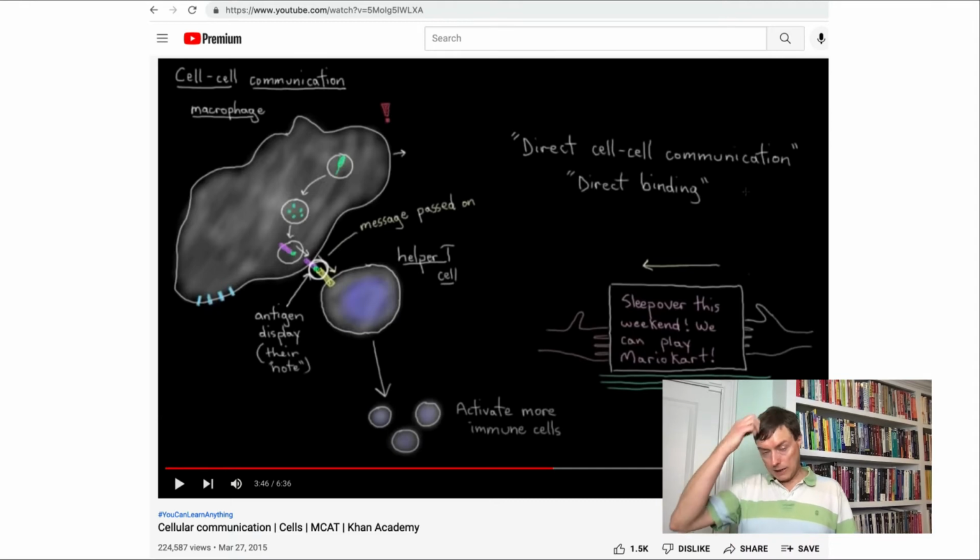There's also a direct contact way for cells to communicate with each other. If they literally touch each other, in this particular example, you have a macrophage here and a helper T cell, and the macrophage has swallowed some sort of virus. It's chopped up the virus, it's taken a little piece of that virus and stuck it on its own membrane, and the helper T cell has come along and touched that and detected what's called an antigen. The macrophage is basically saying, here's a dangerous message you should look out for, and the helper T cell grabs the message and says, oh, okay, I will watch out for that message and kill anything that displays it. And that's one of the ways that you form immunity to viruses, for example.